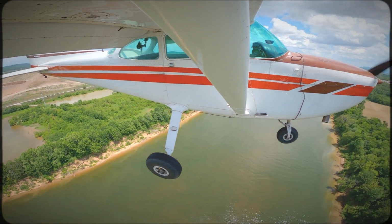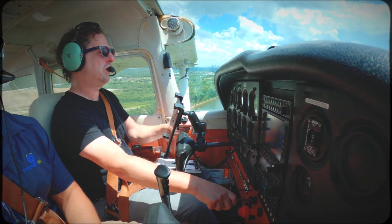Chopper traffic, helicopter 189er is about 4 miles to the east at 1,100 inbound.